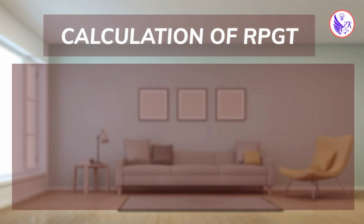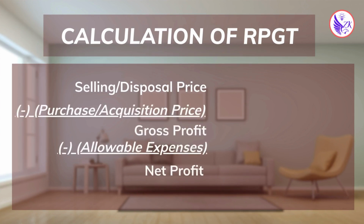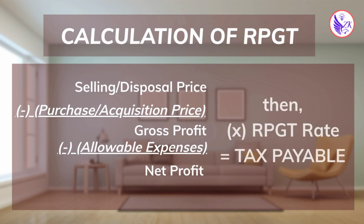The formula to calculate the RPGT is the selling price minus the purchase price minus off any allowable expenses, then multiply with the RPGT rate.